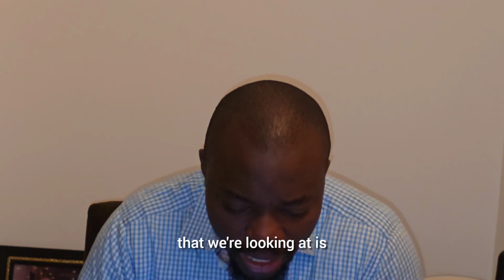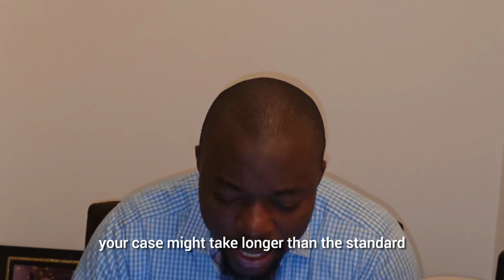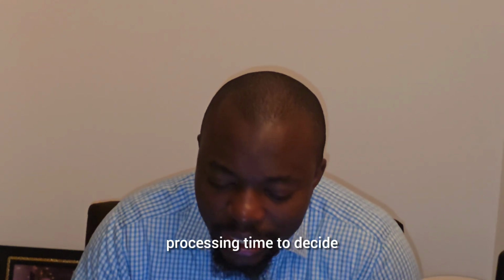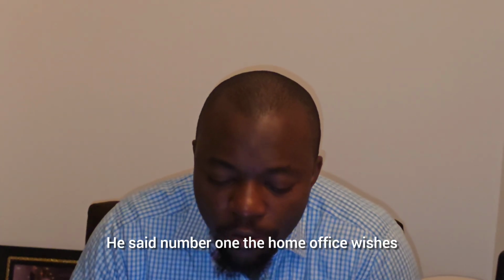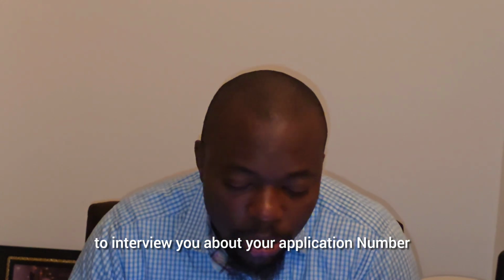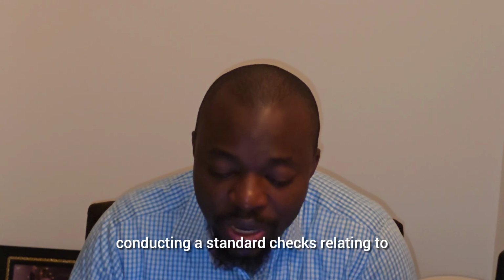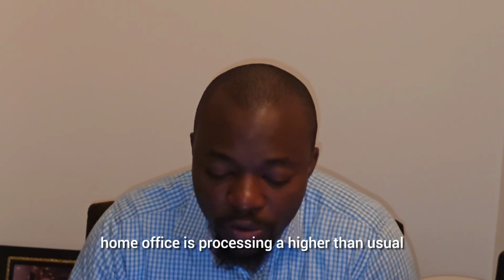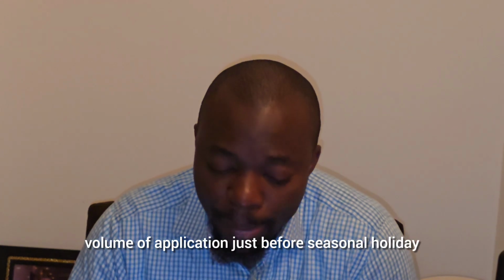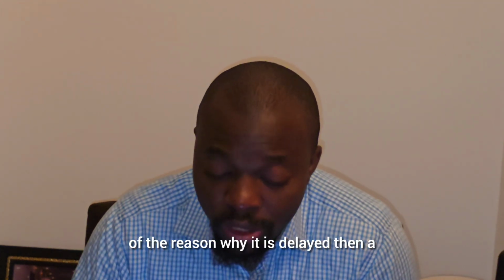So the next thing that we'll be looking at is this. It says possible reasons why your case might take longer than the standard processing time to decide your visa application. Number 1, the Home Office wishes to interview you about your application. Number 2, the Home Office needs further information from you. Number 3, the Home Office is conducting external checks relating to your application, for example, within other government departments. Number 4, the Home Office is processing a higher than usual volume of applications, just before seasonal holidays and sporting fixtures. So this is also part of the reason why it is delayed.